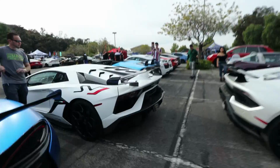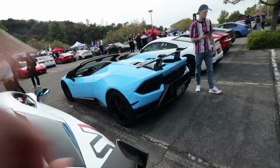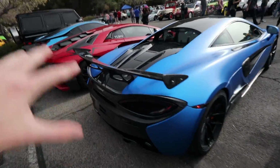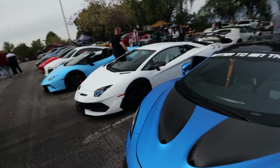I mean, the SVJ's got so much more aero. It almost has a Veneno-esque style rear deck lid. It looks so sick. We got the Huracan Performante there in blue Cephas. We got the Baby Mac here with the SVJ sandwich. This is so sick. So we got the Koenigsegg right there. We got a LaFerrari there. I think there's another Koenigsegg, maybe some Paganis.